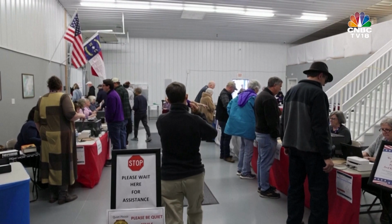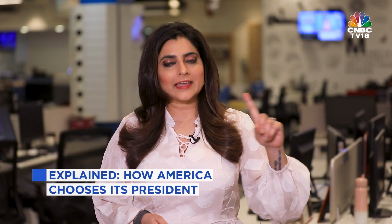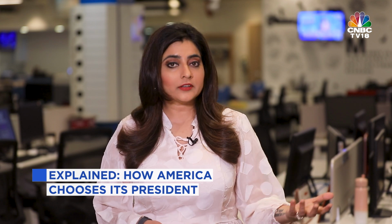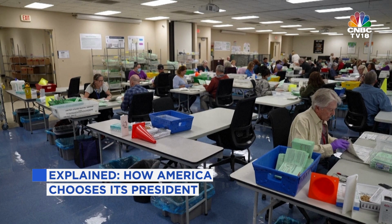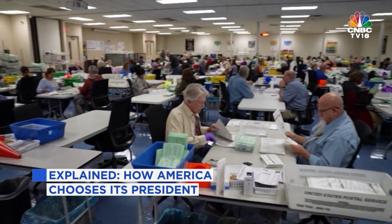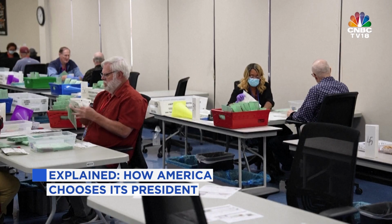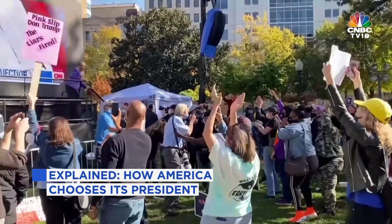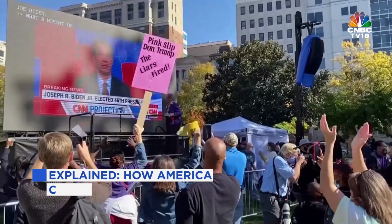Once we know who won a state's popular vote, for example, if Kamala Harris or Donald Trump are leading in a particular state or they have won the popular vote in that state, then their respective party, say the Republican or the Democratic Party, will appoint the electors for that state. Now, electors have already pledged their support for a certain candidate. They are hardcore loyalists. Now, the winning candidate's party selects these individuals who are electors. It is very rare that these electors flip or change sides.